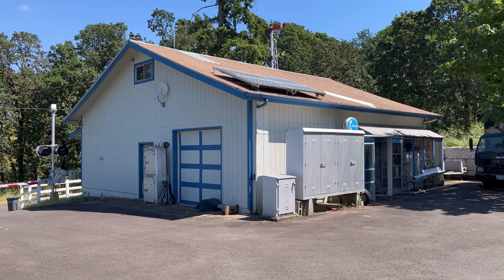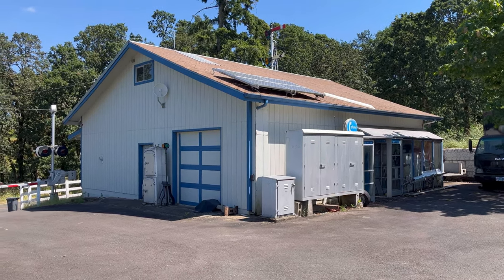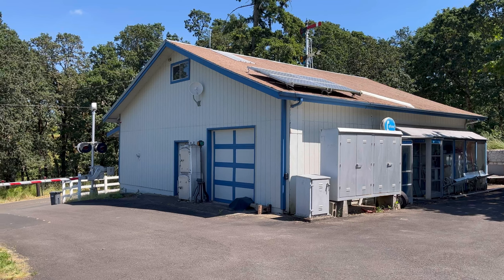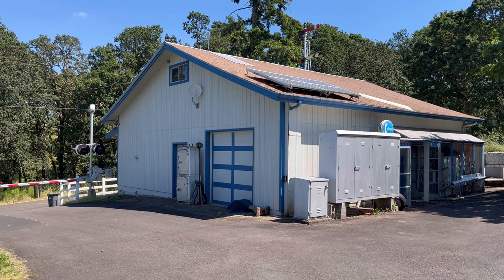This is the building that was custom built to house my telephone exchange equipment. In addition to telephone switching and telephones, I also have full-size railway signals that are operational. This was recorded on July 1st of 2022.